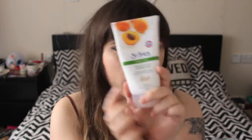And for my last skincare product, I have a face scrub. This is the St. Ives Apricot scrub, and this is the fresh skin one. I know they have 2 apricot scrubs, and one of them has an orange label and one of them has a green label. I like the green label one. I've had the orange label one before, and I just find even for my skin, which is pretty robust, I must be honest, I sort of did struggle with that one. But this one's just a little bit gentler, but it's really, really effective.